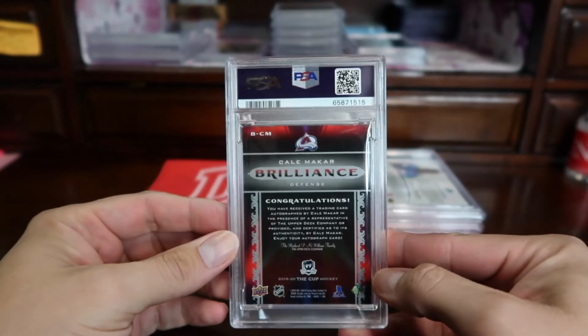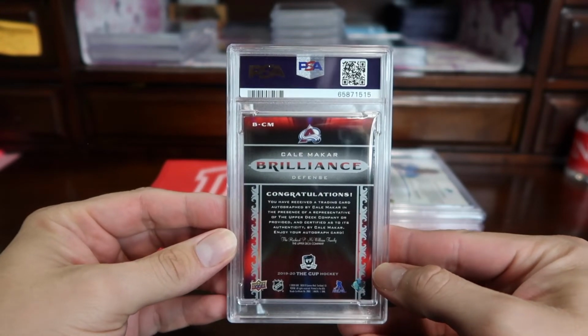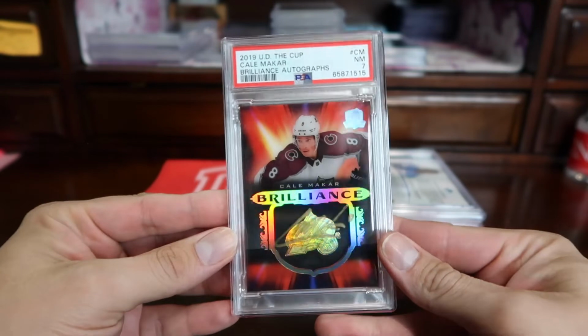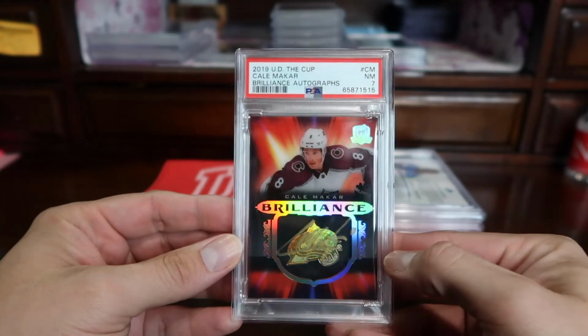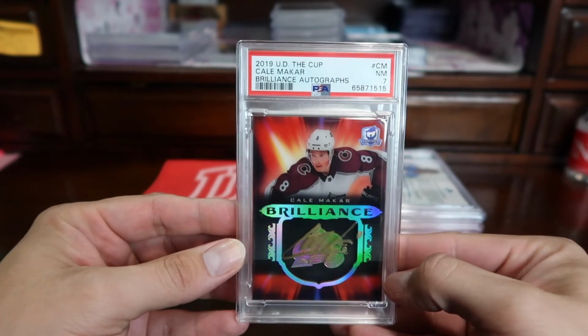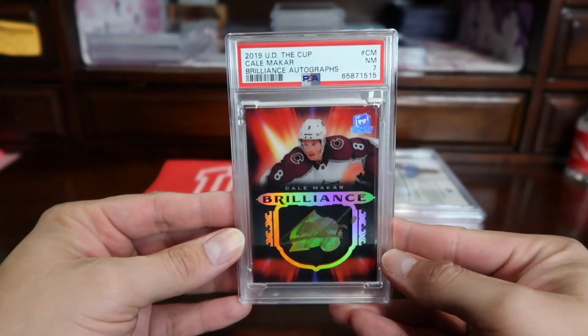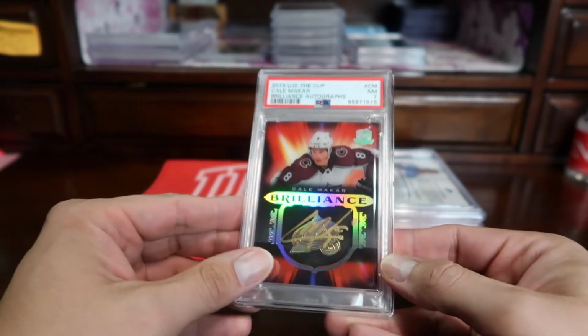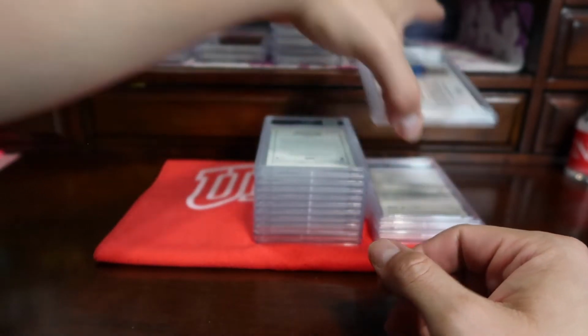Next, I have a Cale Makar. This is from 2019-2020 The Cup, and this one got a 7. There's the autograph. This is from the Brilliance Autographs set. Not considered a rookie card, but it is a rookie year card. So nice to have that in the Cale Makar PC.